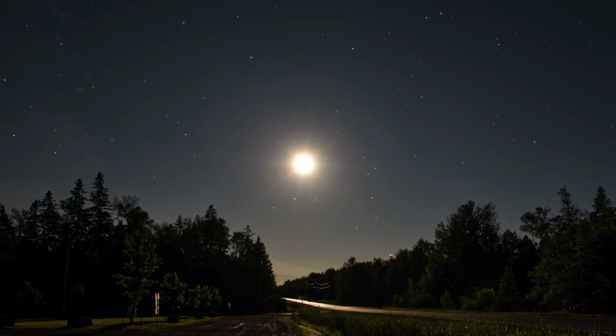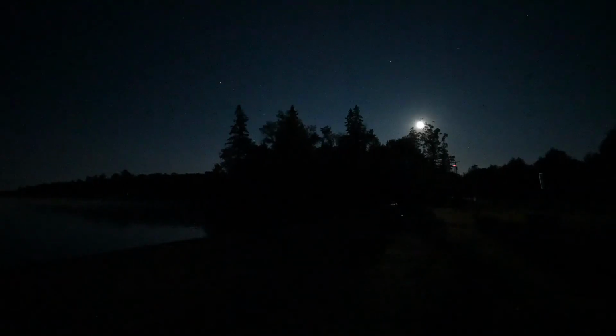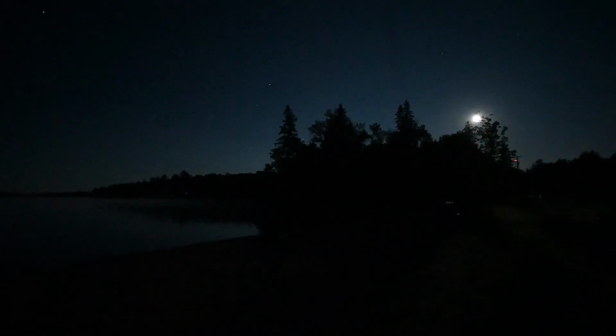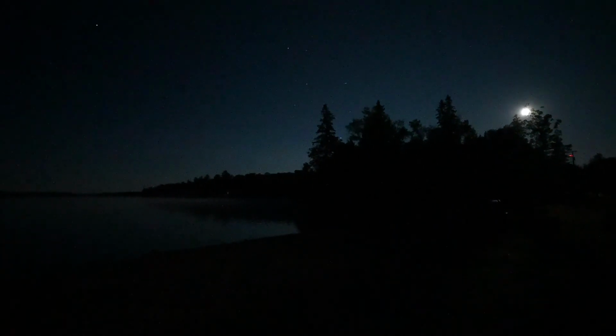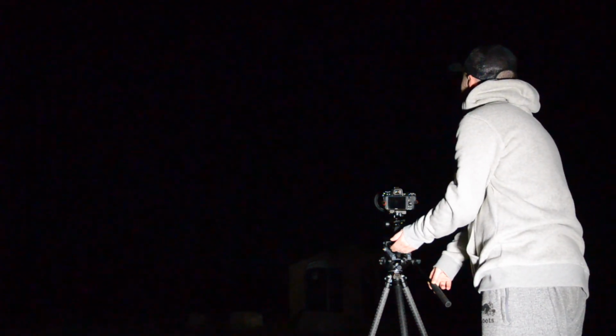When I arrived, the almost full moon was still very much lighting the sky, making it difficult to see the Milky Way. So I decided to set up a few time lapses to pass the time until the moon dipped below the horizon at about 3 a.m. And even though I was wearing 2 pairs of pants and 2 sweaters, I was still freezing cold.